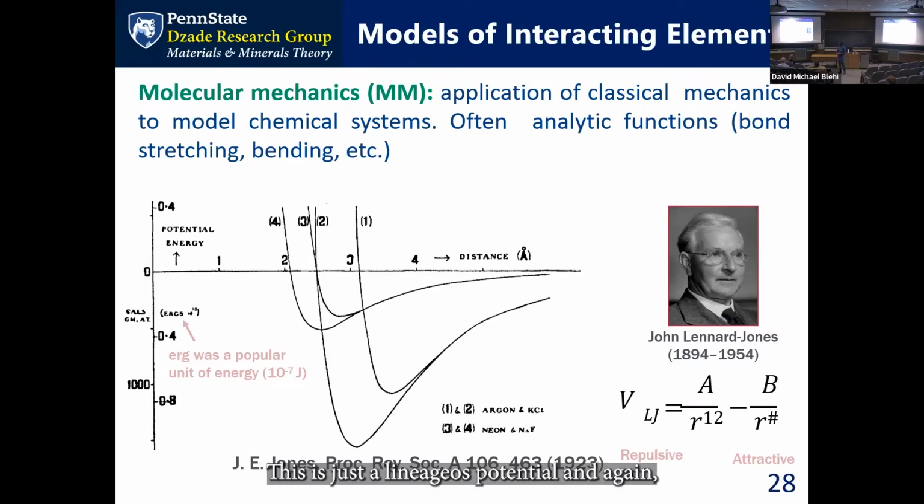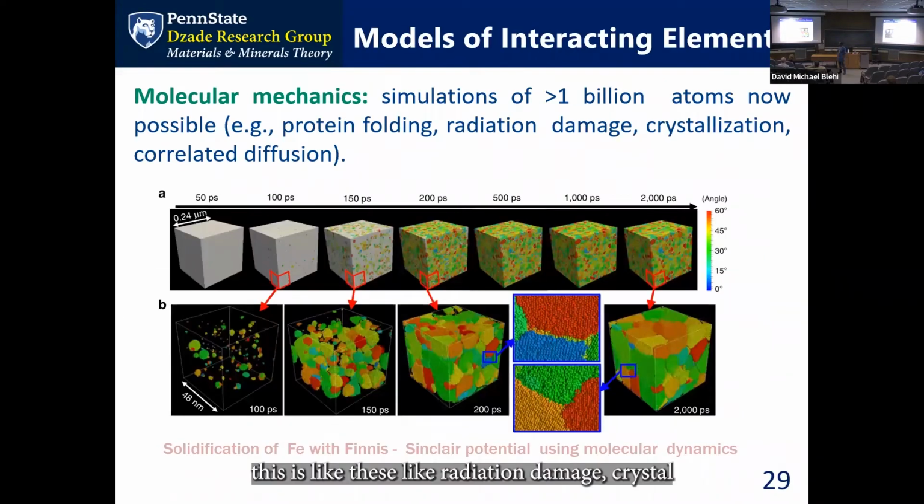This is just the Lennard-Jones potential. And again, a robust model that was developed in the 18th to 19th century, but this is still relevant in today's time. We could use them to simulate all kinds of problems. So here, this is things like radiation damage, crystallography, protein folding. We're talking about billions of atoms. The question is, can we model them?